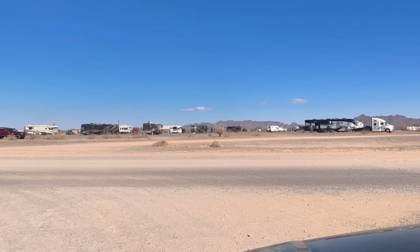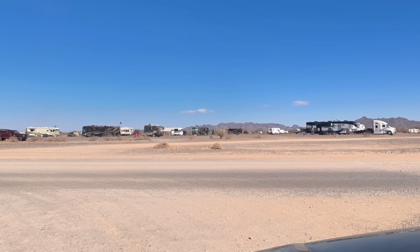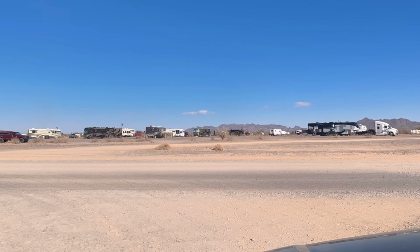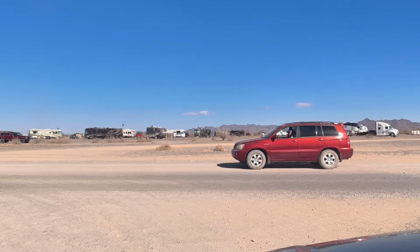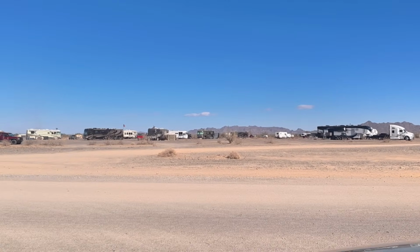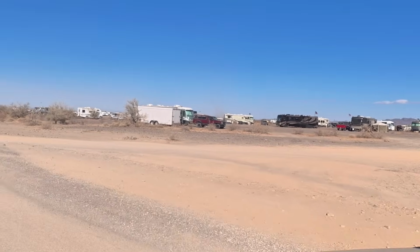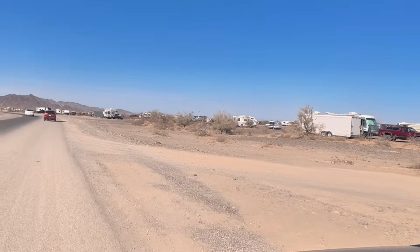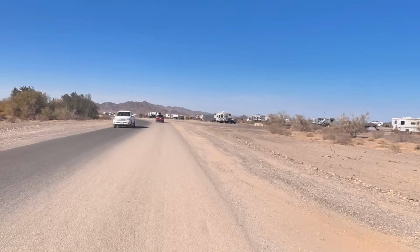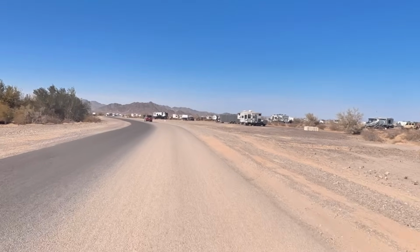I think I gave directions on how to get to this crossing point, and I said it's by a vault toilet. I was wrong. I'm looking for the vault toilet. There is no vault toilet. It's pretty much towards the end of the pavement, right as the pavement turns into a dirt road. That's where you turn in, where I just came out of it. The vault toilet's up here a ways.